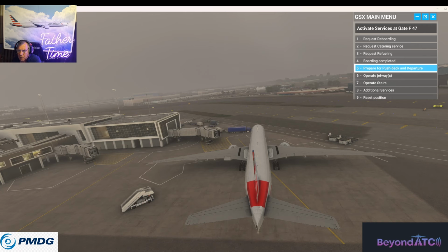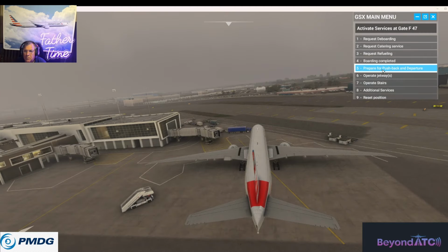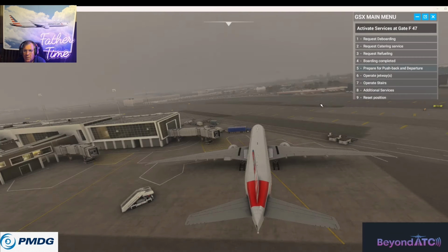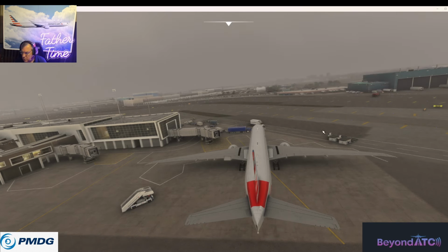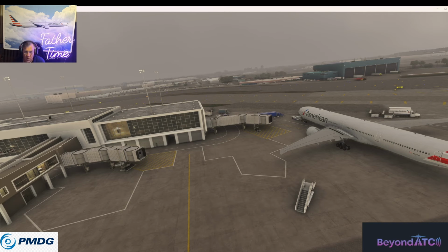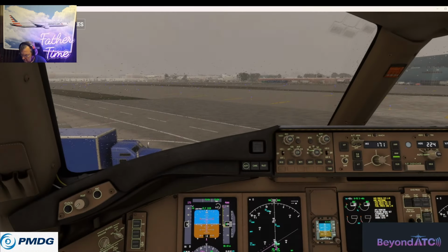Locking gear. Neat view, right? Nose to the right. Release parking brakes, please. Gotta go inside to do that. Release parking brakes, please. All engines clear. Start at will.